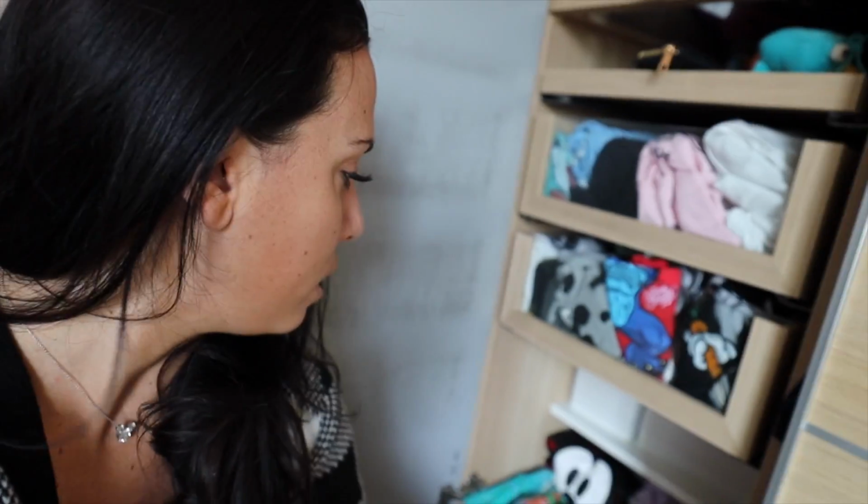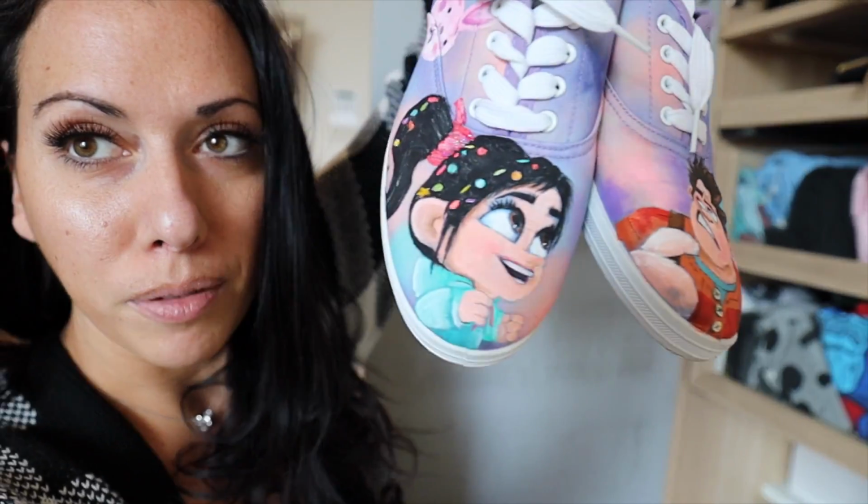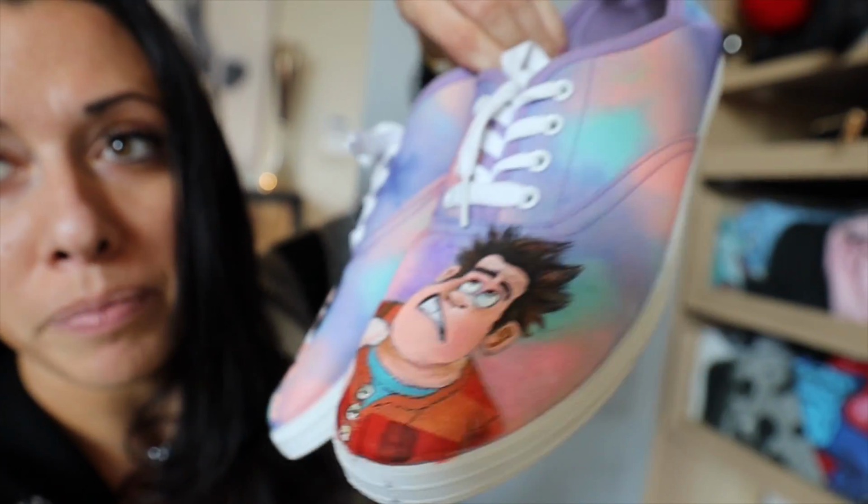I love it. So these are the ones that I painted for myself. No secret, but I love Vanellope. And her little elastic is actually 3D. It's really cute. It's like a licorice. I painted this. Pretty proud of myself.